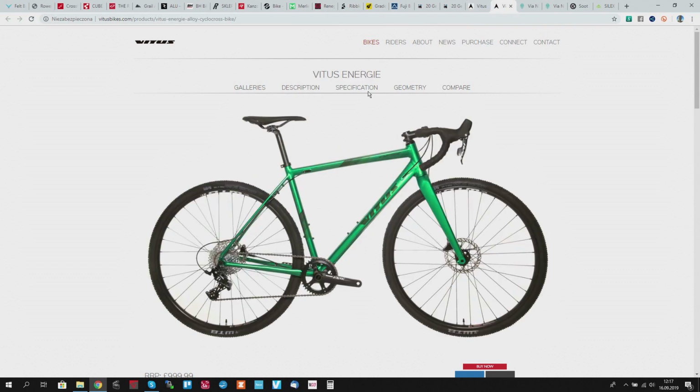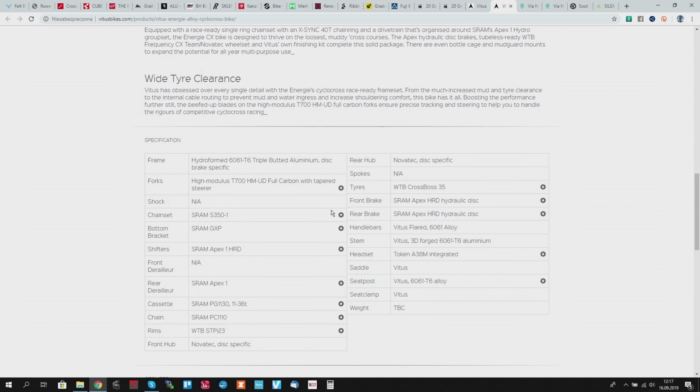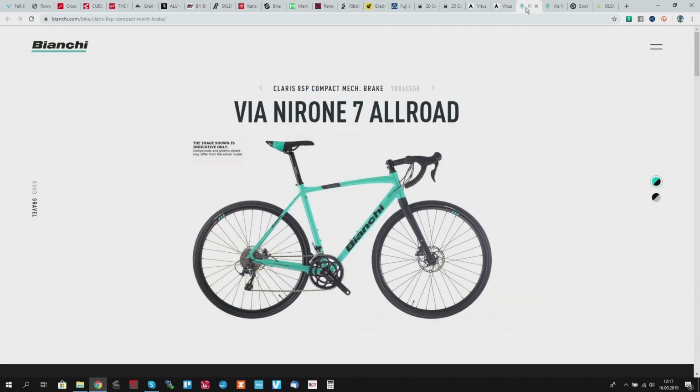And then Vitus Energy. It's actually a cyclocross bike, so this is not like the new style gravel bike. No mounts here, no mounts here. But yes, Vitus has one for 1,000 British pounds, so $1,250. SRAM Apex, it's okay, and the tires are 35C. The geometry might be a little bit too low for super long rides though. This one I'm counting as one as well.